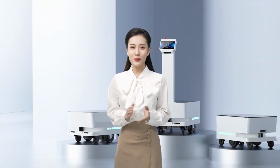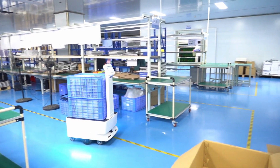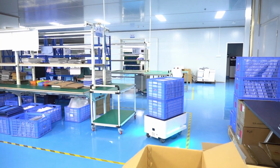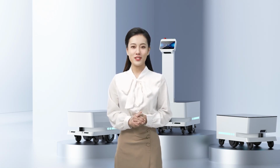As an advanced commercial service robot supplier, Reeman Company will continue to provide high-quality and customized delivery solutions to the manufacturing industry, meeting the production needs of electronic product factories in Malaysia.